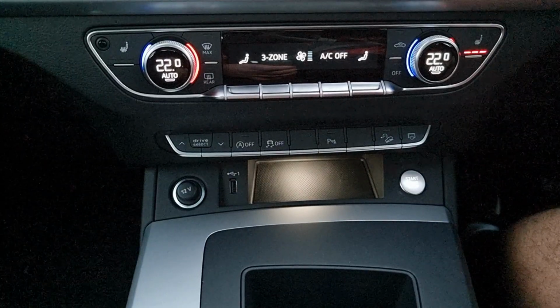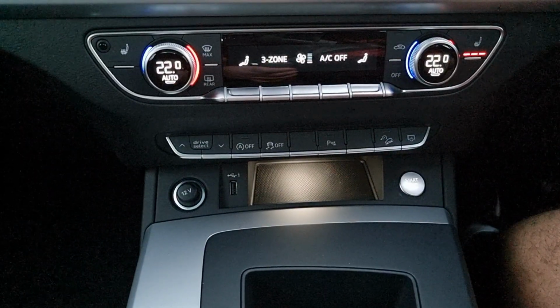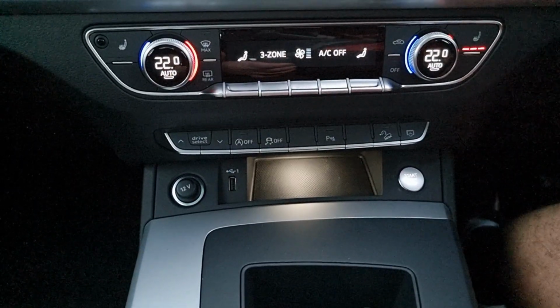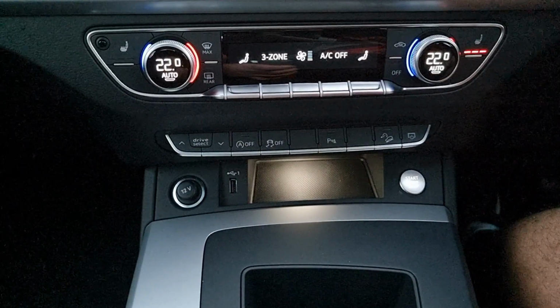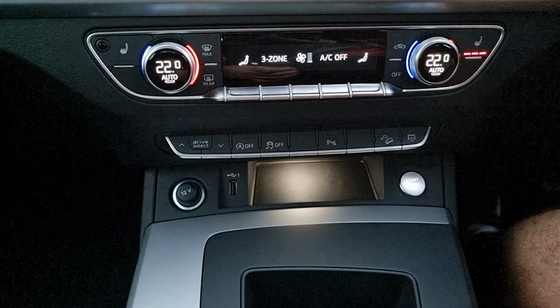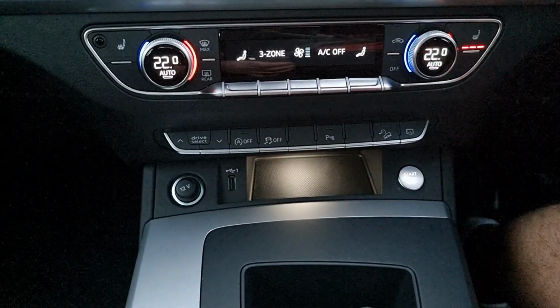As well, to add to that, you do have some buttons there for your auto start-stop, traction control, parking sensors, downhill assist, and you can turn off the monitor. And further down, you've got a 12-volt plug, a USB, a little bit of storage, not sure what you really put in there, and you've got your engine start-stop button as well.